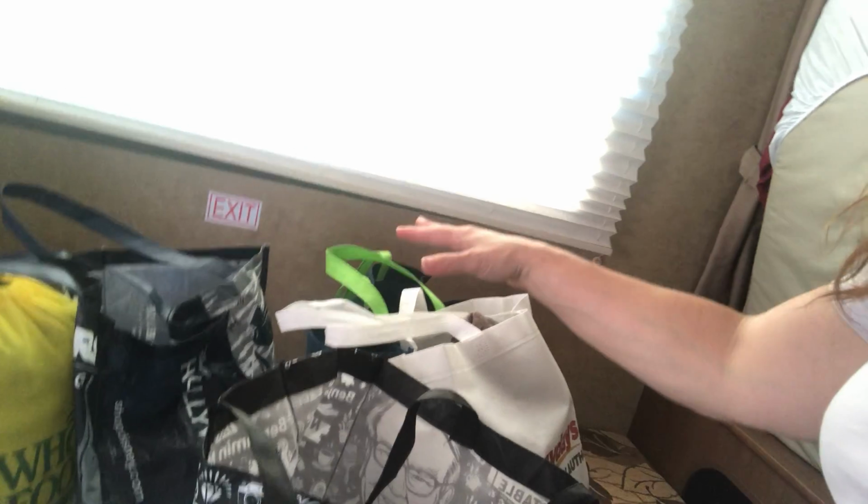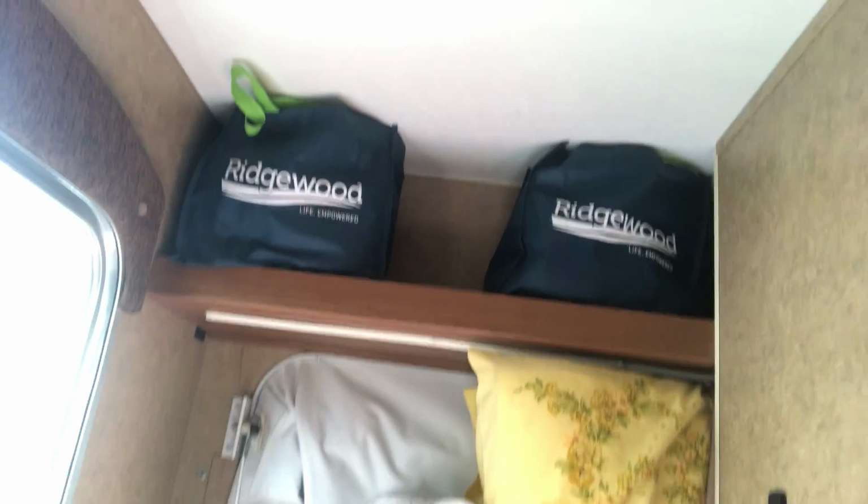All that to say, here are all of the kids' clothes. These are the kids' things right here. Matthew and I have our stuff in this handy little shelf up here, because over here is our bed. This folds down. As you can see, this is where the dog, it's getting hot.